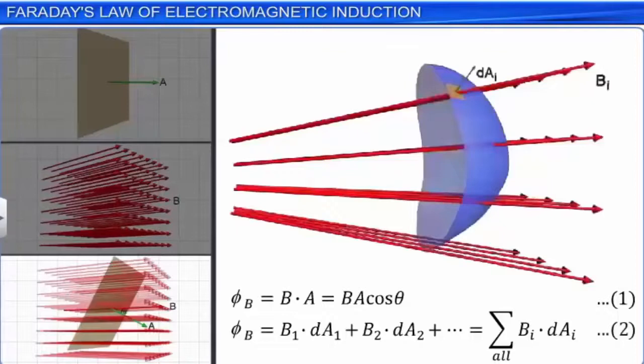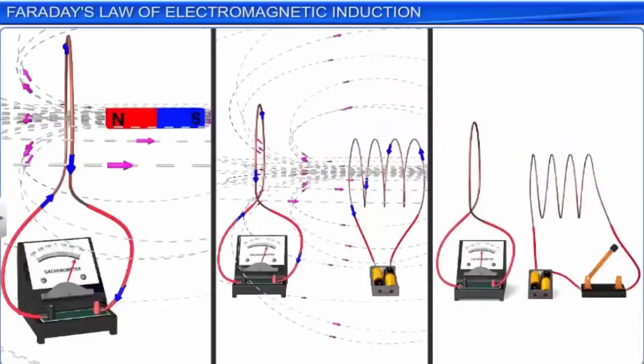So far, we have recapitulated the terms used in electromagnetic induction. Let us now learn about Faraday's experiments where we use these terms. Faraday conducted 3 experiments, from which he concluded that an EMF is induced in a coil when the magnetic flux cutting across the coil changes with time.